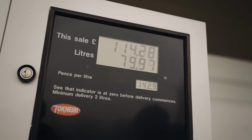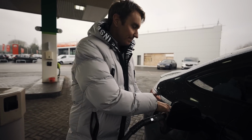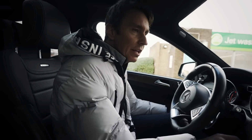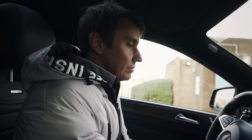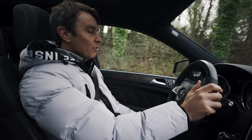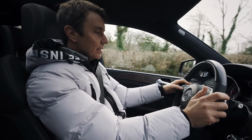Stop. Oh, £1 on the floor. It's scary how you tap for your phone and then your money's gone, and then end of the month you see it all. Electric. Not yet. So 115 quid and it says range of 451. Now it says 449. We've done about 300 metres.